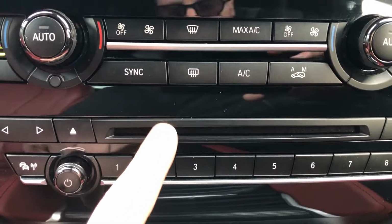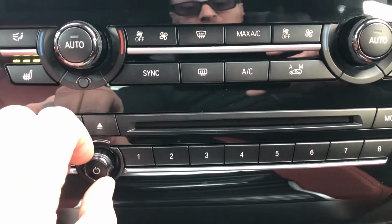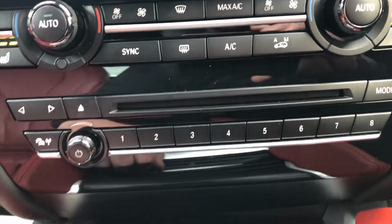Moving down, I've also got my CD and DVD player, I've got my antenna and tuning radio, and I've got the different modes for CDs.